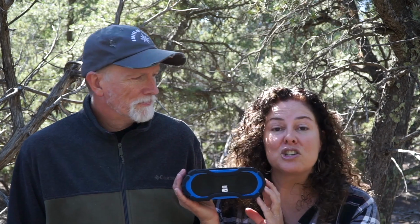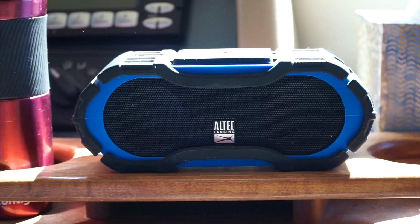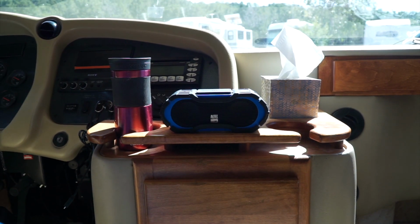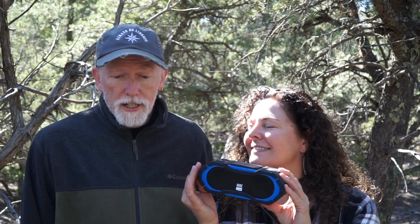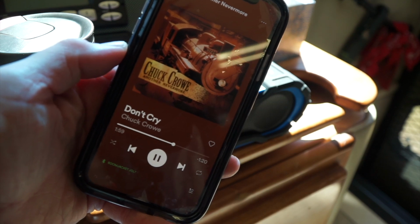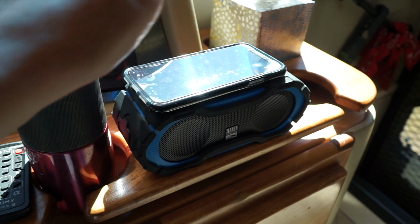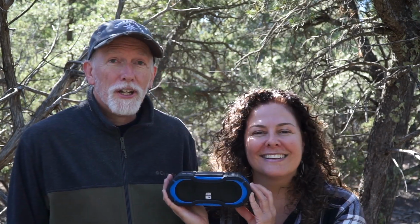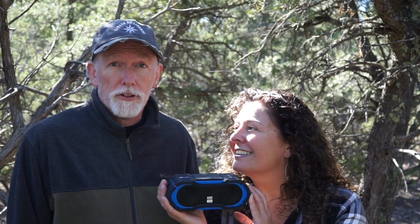It sits right on our dash in our rig without being attached because it has this non-slip coating on the outside. So it just sits right on there and stays there. You can charge it from your USB port. It'll hold the charge for about 30 hours of playtime. And it has a Qi wireless pad on the top to charge your iPhone while you're listening to music. You can also Bluetooth pair it with other speakers so you can give yourself surround sound. And if you get a call while you're listening to music, you can actually operate it as a speakerphone.